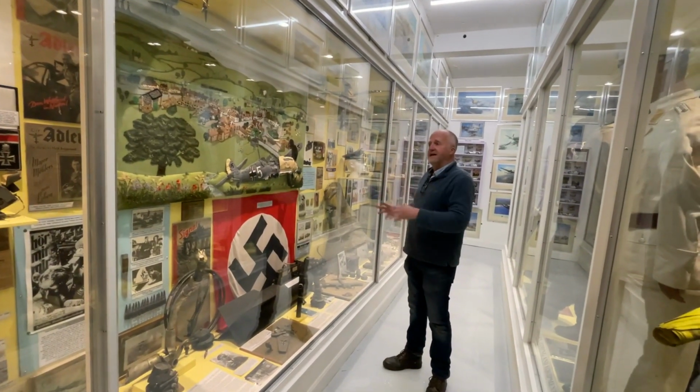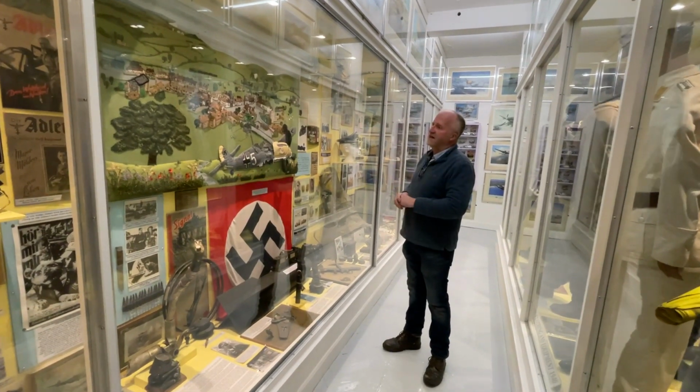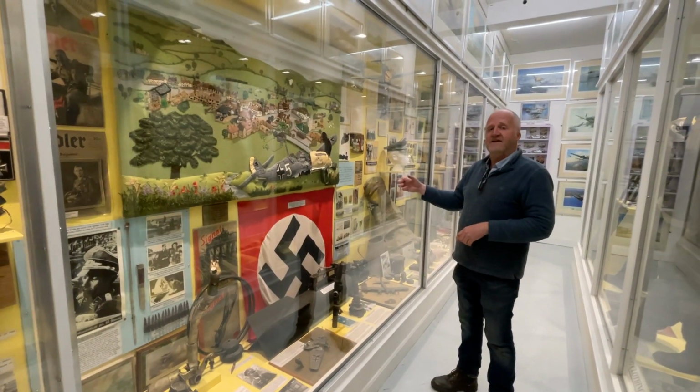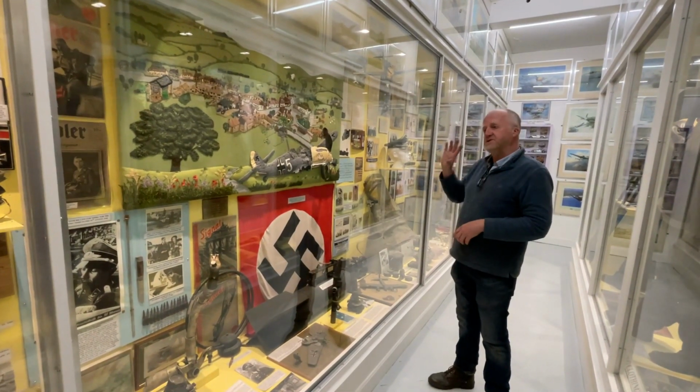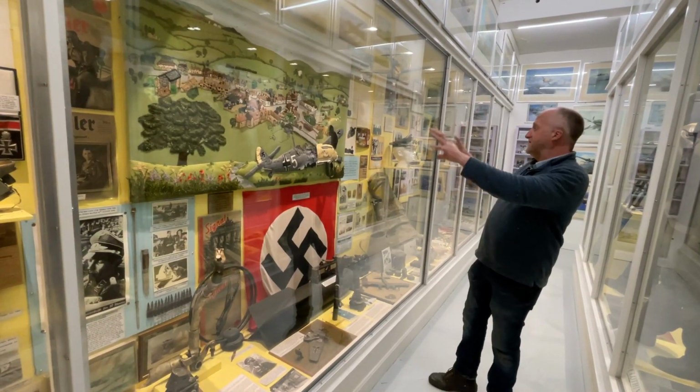We've always had it on display, but I've always wanted to create it as a big impressive display. A few years ago we were given this piece of glass that came from a cafe, a front window from a cafe, and when I saw that I thought we can use that and we won't have to have a join in the glass. So this is the centrepiece.